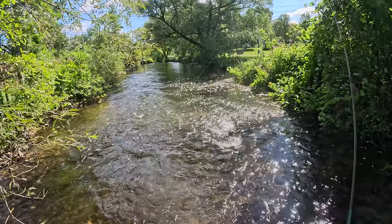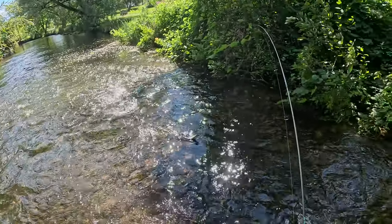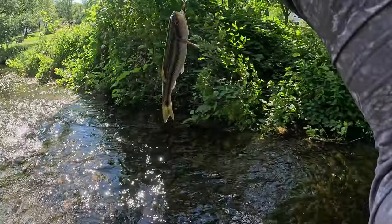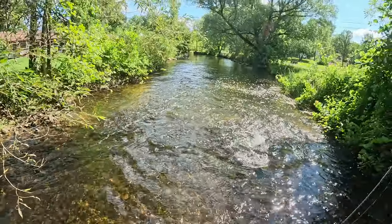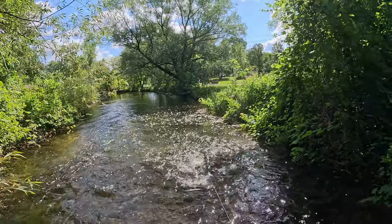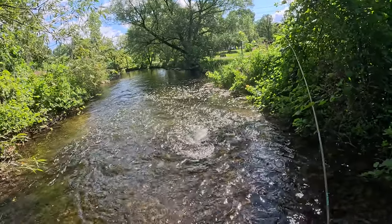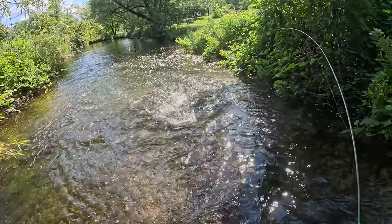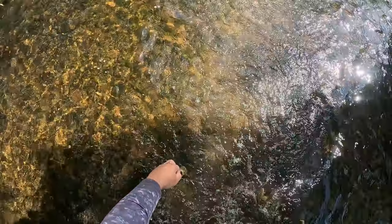Got another one here. Oh yeah, species number 5, a creek chub, and it's a decent one too. Not everyone's favorite fish, but that's species number 5, and that would make some tremendous pike bait right there. There we go. Another little rock bass. Whoop.